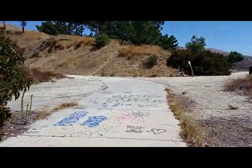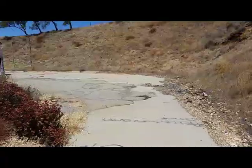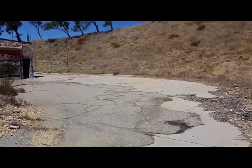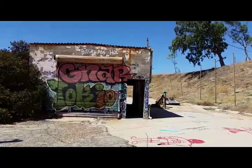Alright, we're going to follow this sidewalk. We're going to go straight across and go around that bend. We're coming around to what they call the warehouse building.